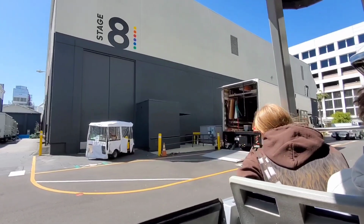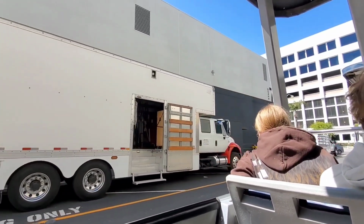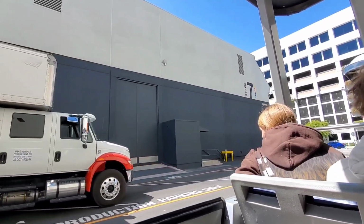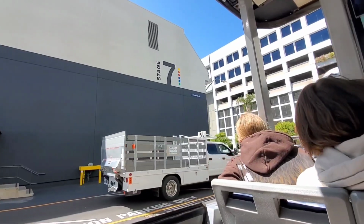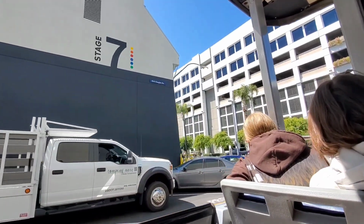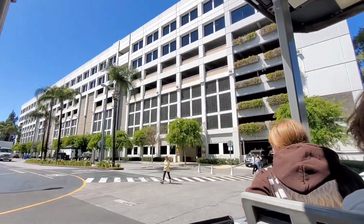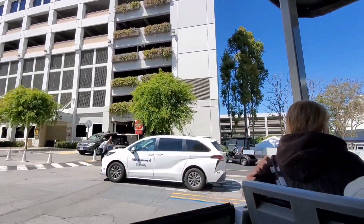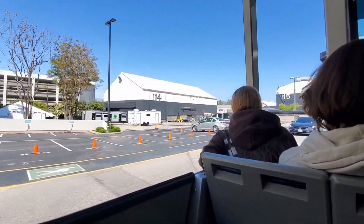Look at all this stuff! Stage 8. Season 2 of Bel-Air uses one more soundstage. That is soundstage 14, which you guys will see right soon. Now, here are the actor, natural friends, and only Shobaton.